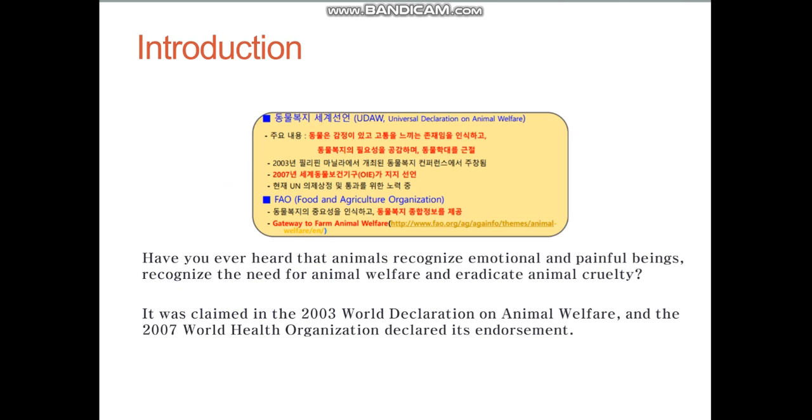Have you ever heard that animals are recognized as emotional and painful beings, and that there is a need for animal welfare and to eradicate animal cruelty? It was claimed in the 2003 World Declaration on Animal Welfare, and in 2007 the World Health Organization declared its endorsement.